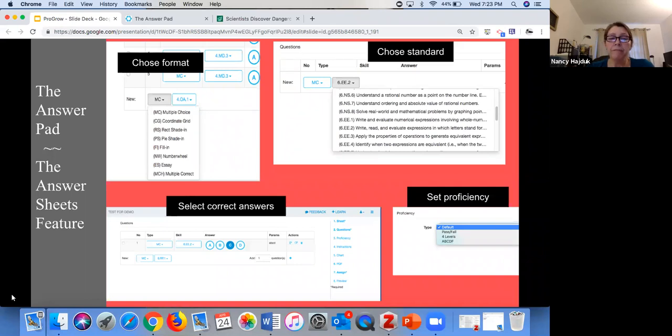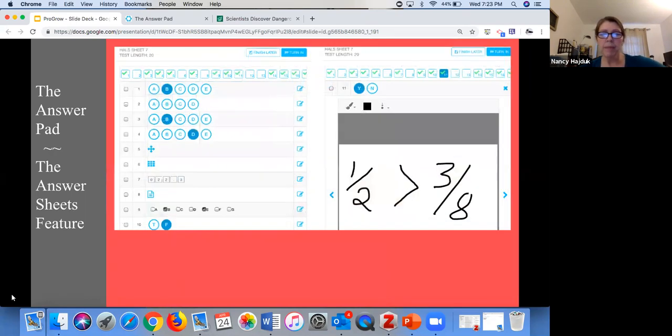which is great. After you are done making your answer sheet, you can choose a proficiency, like anybody who scores 80 and up is proficient, from 70 to 80 is average, or whatever. You can build that all in, and that's then used in the reports to show you where everybody's at. So it's a little more summative, but it's nice to put together with the formative end from Quick Connect.